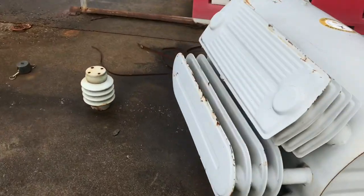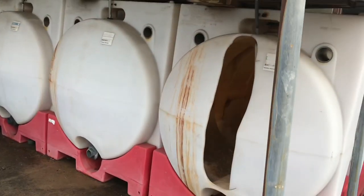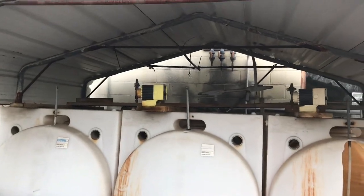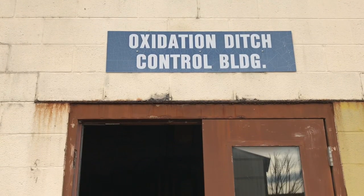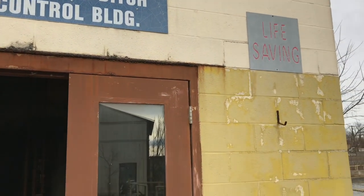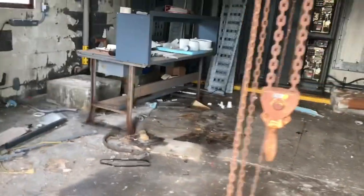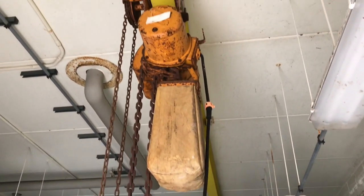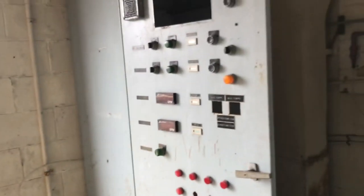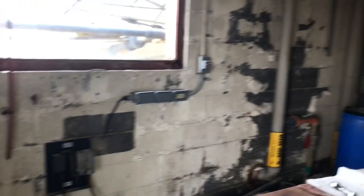There's an old electrical transformer right there, I guess that's what that is. Got these huge tanks over here too. Not sure what they are. Not sure what any of this is, to be honest with you. Wow, look at the size of this crane hoist right here. This place was just full of electrical panels, I can tell you that.